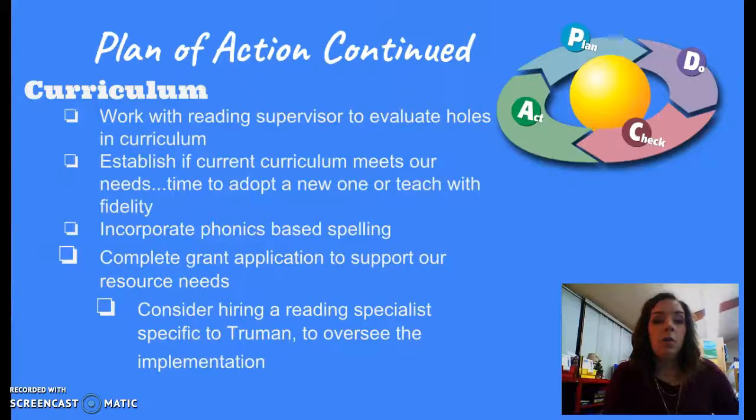Curriculum. I need to work with the reading supervisor to evaluate the holes in curriculum. So, is the curriculum currently doing its job? If not, what holes are there in the curriculum? Clearly, phonics is currently a hole that we have got to fill. We need to then either adopt a new curriculum or start teaching our current one with fidelity and figure out how to make it work. We need to incorporate phonics-based spelling. Spelling is important, and if we can have it be phonics-based, we can tie in some of those phonetic skills.